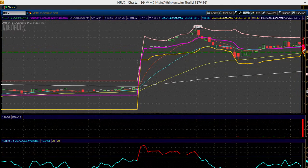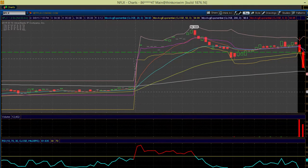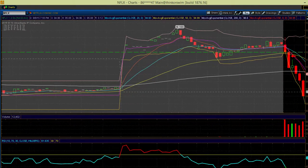It could come down and bounce off this support and grind back, stay above the moving averages and the VWAP, or it could lose this support and fade. So I just didn't look at anything else. I just kept watching it, and this is what I saw.